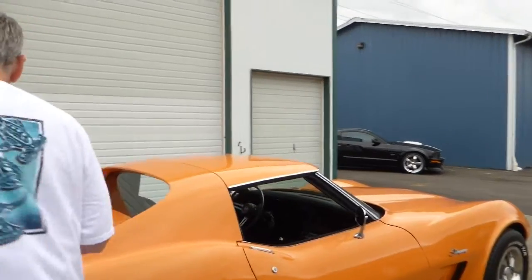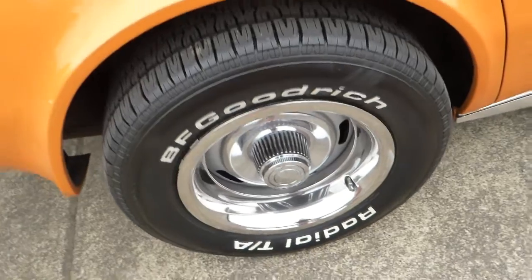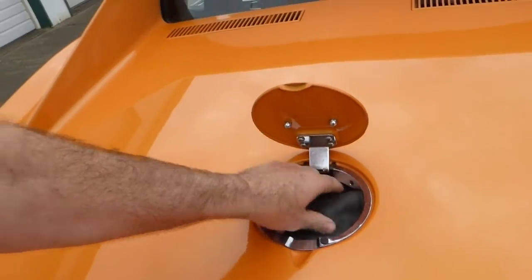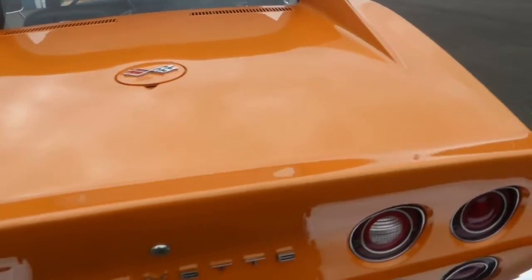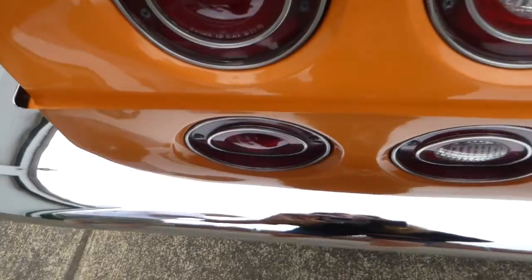91,332 original miles on this car. I've got documentation that tracks the mileage throughout its life, and I have the original window sticker as well. This back area, nice and clean. This is the fuel filler here, and it's got the little protective flap, so when you're filling it with gas, you don't spill any on the car. All your Corvette call out. Chrome is nice. Even the reverse lights work. All the lights work on the car.